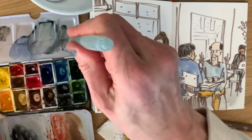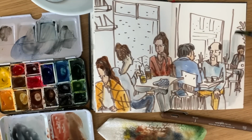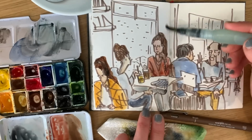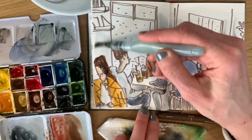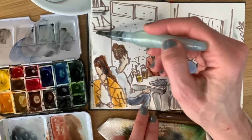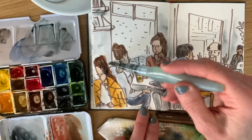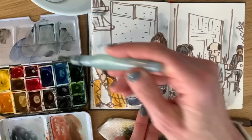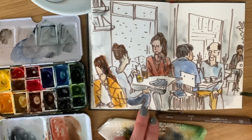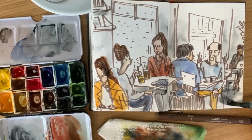I'm adding more gray to indicate some more shadow and to show the difference between what we see outside, very bright, through the windows, and what is inside. And actually, I think I'm almost done. Just a few more shaded bits. I don't even know if it makes a lot of difference, but I'm just enjoying this. So I keep going while I have those colors all mixed in my watercolor box.